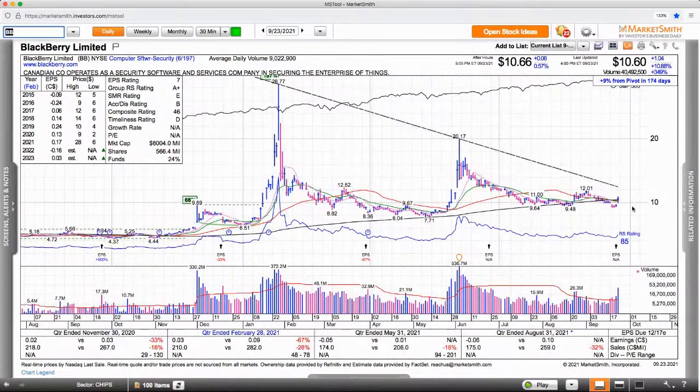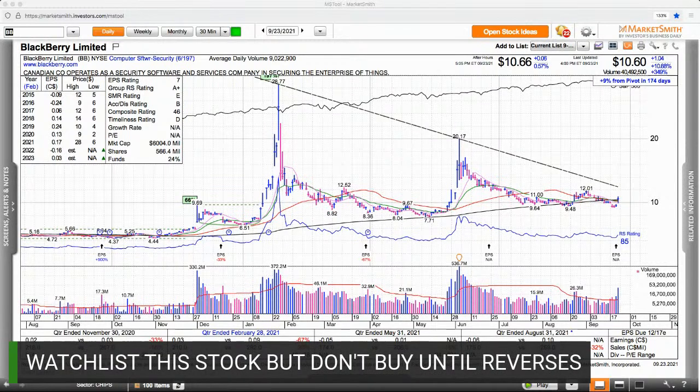So here's what I would do with BlackBerry. Unfortunately, it's time to watch list this stock, but not buy. Don't buy. Reversal. That's my take on BlackBerry. It's best to watch this stock right now and wait until it reverses, but don't buy it until it reverses.